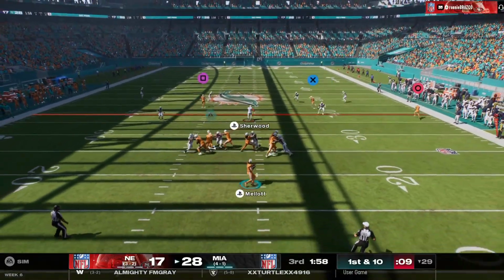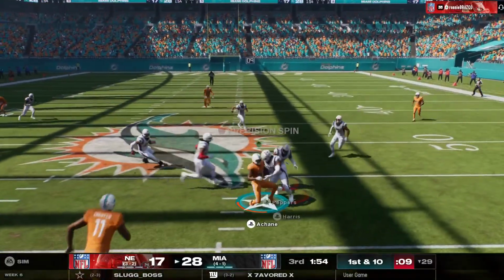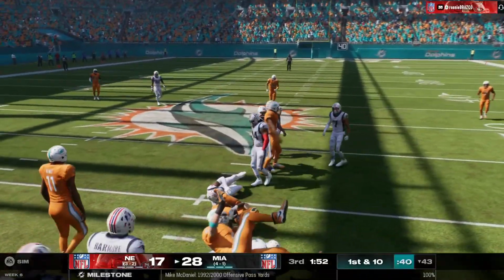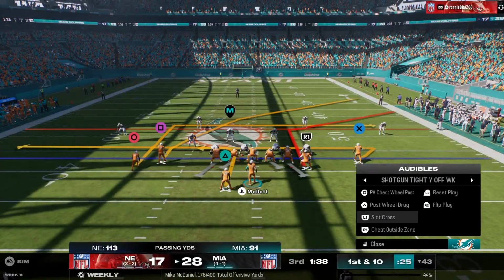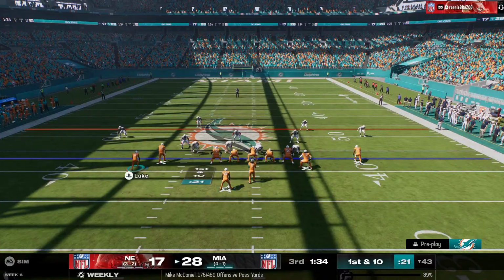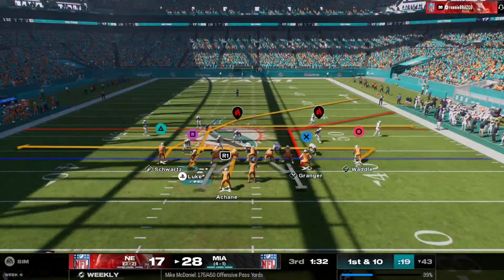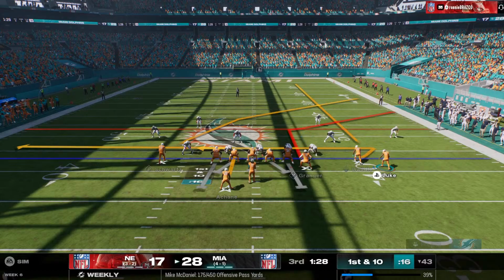Right away, they'll set up to throw. That's taken in by Achane, and he's going to get this one out to the 43-yard line. It's a gain of 14 yards. That's good for a Miami Dolphin. Preston at the 43-yard line.